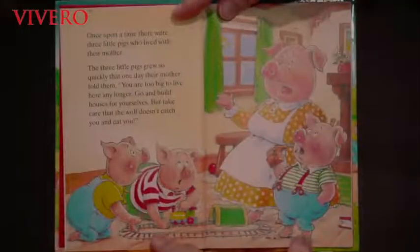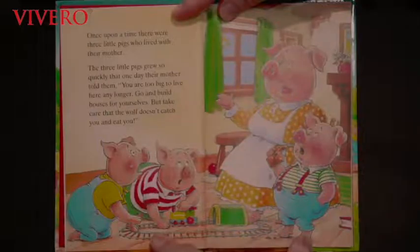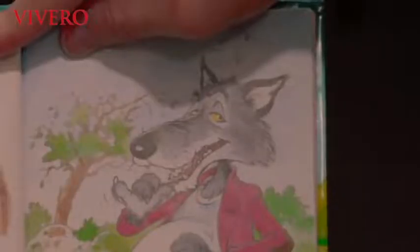Once upon a time, there were three little pigs who lived with their mother. The three little pigs grew up so quickly that one day their mother told them, "You are too big to live here any longer. Go and build houses for yourselves. But take care that the wolf doesn't catch you and eat you."